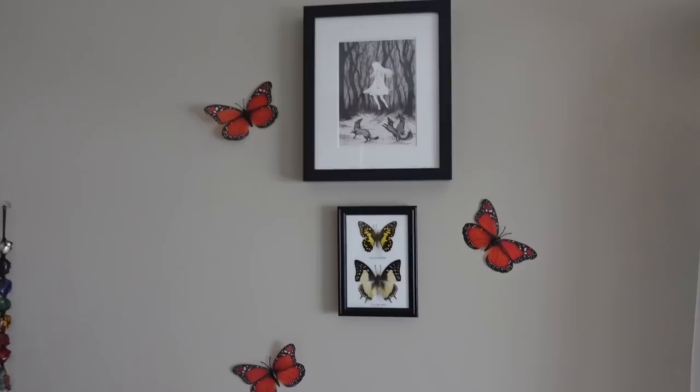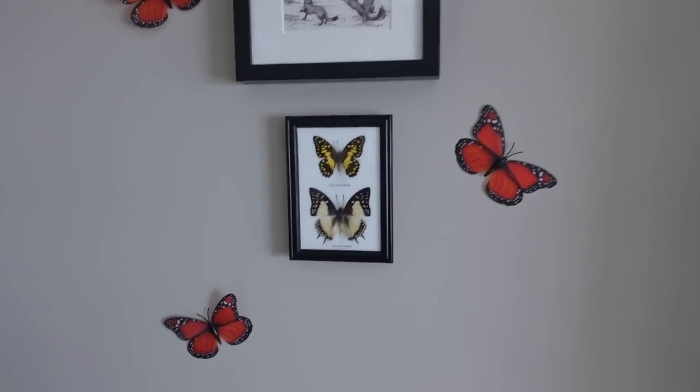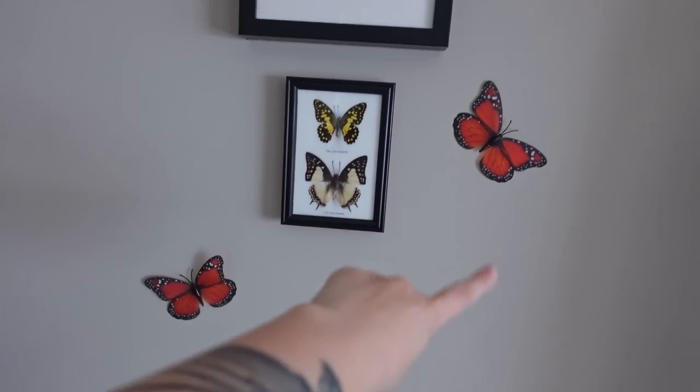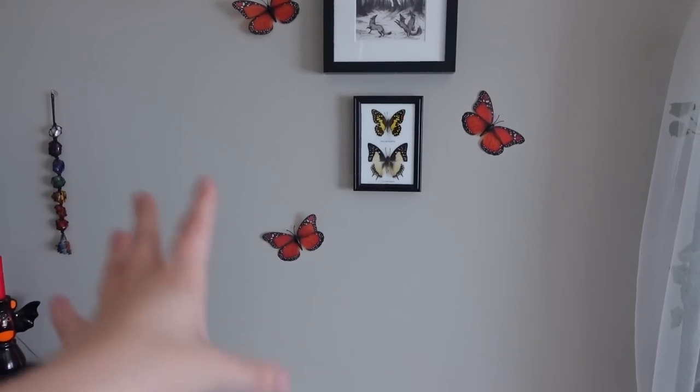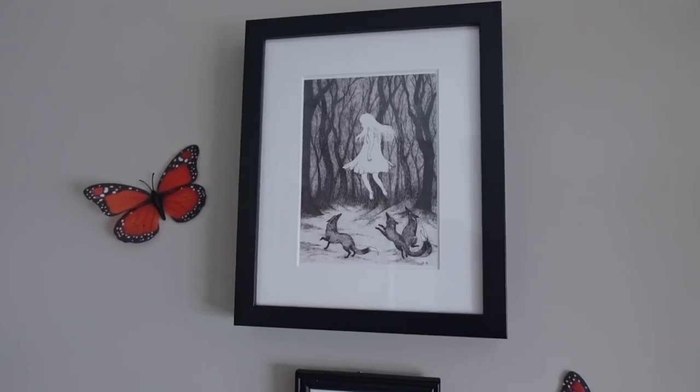Up here, I hung up some of the taxidermy and just photos that I love. I plan on getting more taxidermy similar to this and putting it just all around this wall. So eventually this wall should be full of just beautiful art prints. This one was a gift.